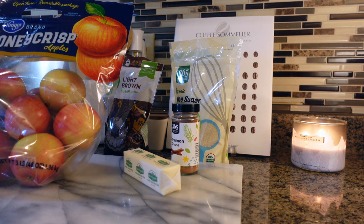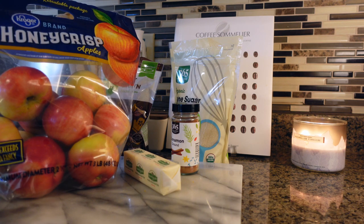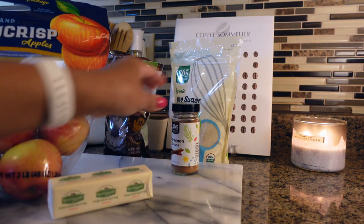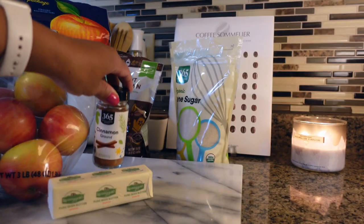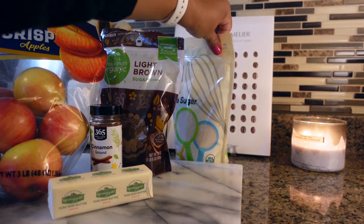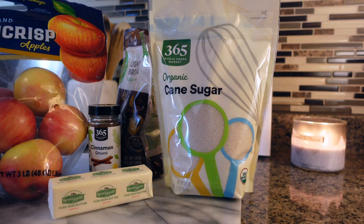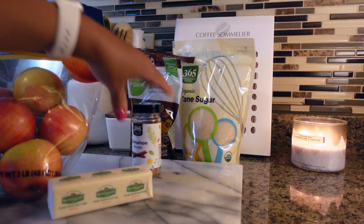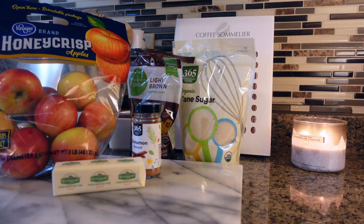So anyway, all you need is some apples. I just grabbed this bag of Honeycrisp apples from Kroger. You need some butter, cinnamon, brown sugar, and I'm going to use a little bit of cane sugar. And so that's everything that you need to get started.